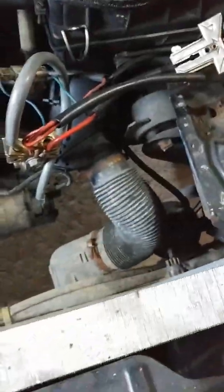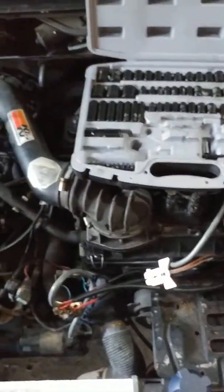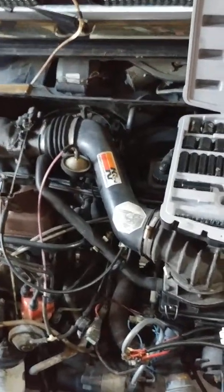There's an air line coming up there that goes into this metal box here. Something happens with a plunger and some magic and some 80s German engineering. Air gets metered in and goes in the manifold. Fuel goes down these braided steel lines into the injectors in the back of the head, which make the magic happen, I guess. I'm not really sure. It's over my head. But apart from that, the dash caught fire.